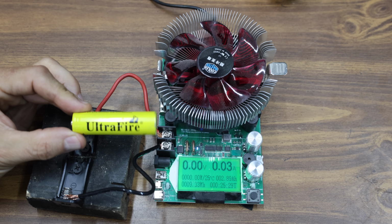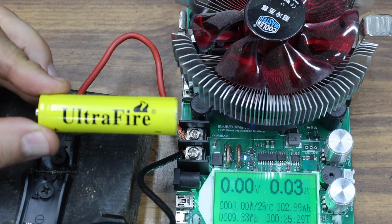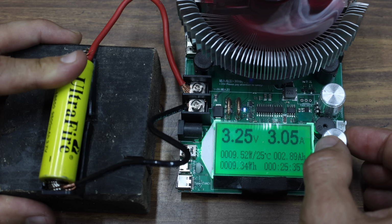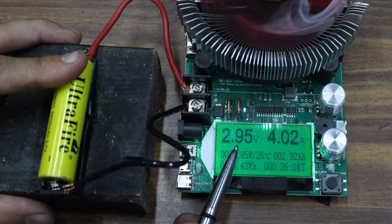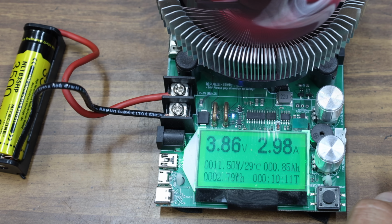If you want a bright flashlight, you'll want a battery that makes a lot of current with very little voltage drop. The name Ultrafire seems like a terrible name for a battery. So let's put this battery to the test and see how it performs. And the Ultrafire is at 3.25 volts at 3 amps, which is awful. And at 4 amps, the Ultrafire is finished at under 3 volts. That's less than 12 watts, which is not enough for some of our flashlights. Let's compare the Ultrafire to the Nitecore's 18650.